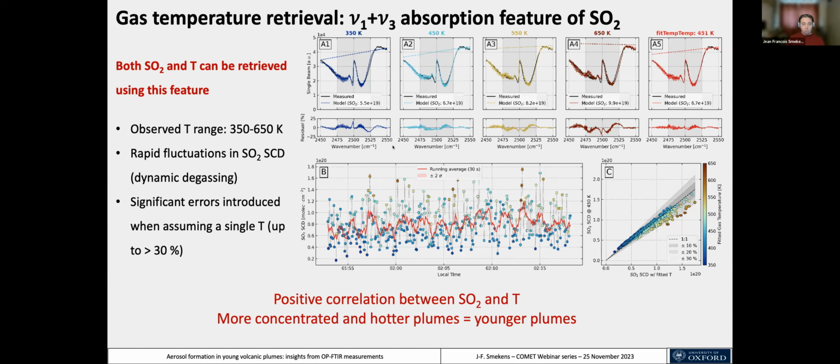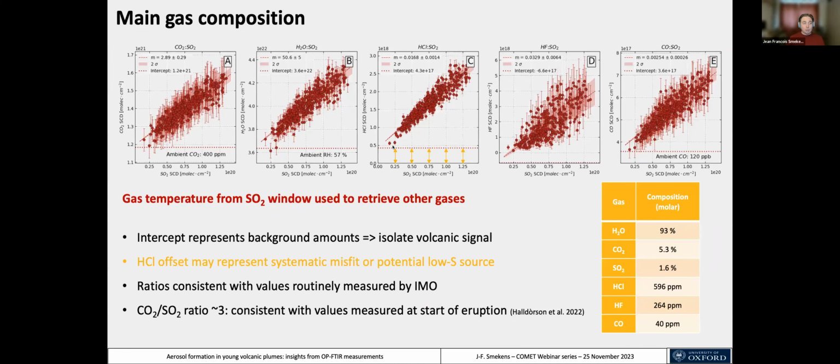If we look at plot C here on the bottom right, which plots the column density retrieved assuming a single temperature at the mean of 450 K versus the column density retrieved with a variable temperature, we can see that there can be some significant errors introduced by simply using a constant temperature. So hopefully we get better gas ratios by fitting this temperature. Then we can propagate this temperature to the retrieval of other volcanic gases and use these ratios.